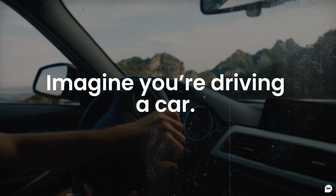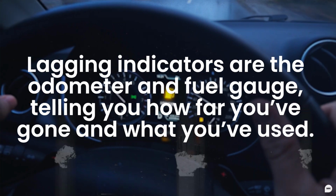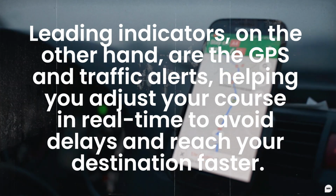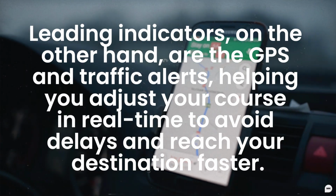Here's an analogy I like to use. Imagine you're driving a car. Lagging indicators are the odometer and the fuel gauge, telling you how far you've gone and what you've used to get there. Leading indicators, on the other hand, are the GPS and traffic alerts, helping you adjust course in real time to avoid delays and reach your destination faster. So that's the analogy, but what are some actual leading indicators in sales enablement?